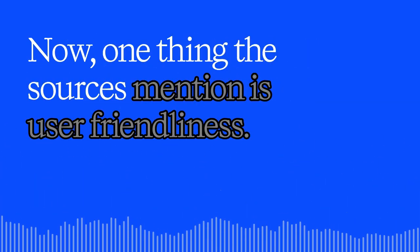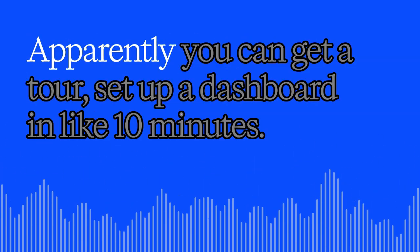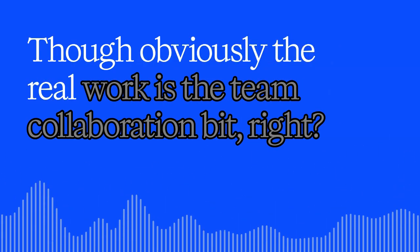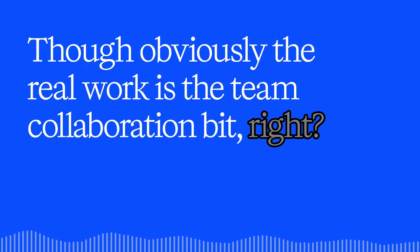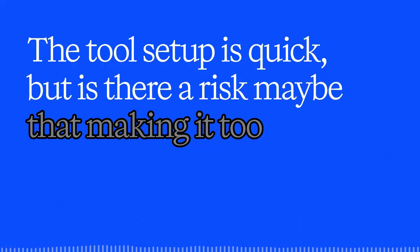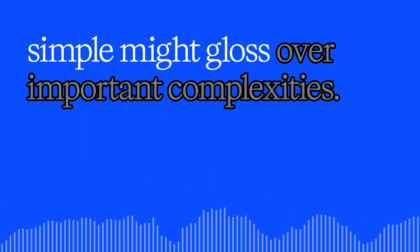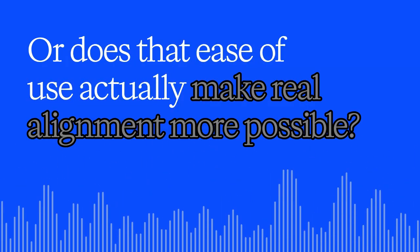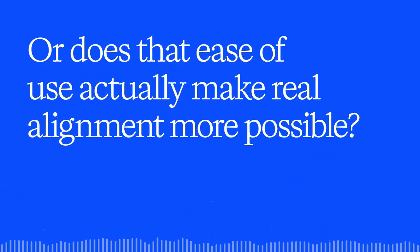Now, one thing the sources mention is user-friendliness. Apparently, you can get a tour, set up a dashboard in like 10 minutes, though obviously the real work is the team collaboration bit. Right, the tool setup is quick. But is there a risk, maybe, that making it too simple might gloss over important complexities? Or does that ease of use actually make real alignment more possible?